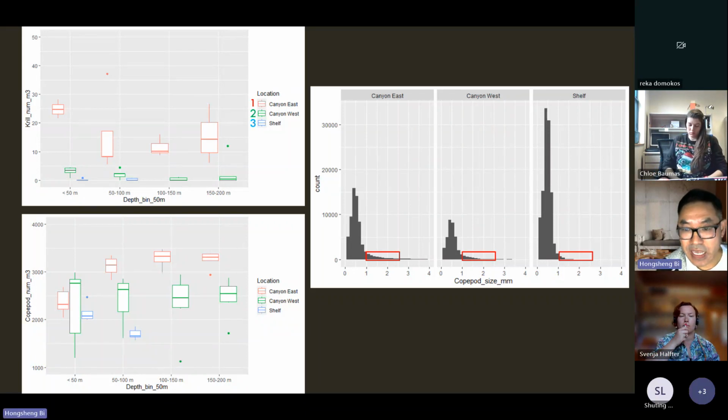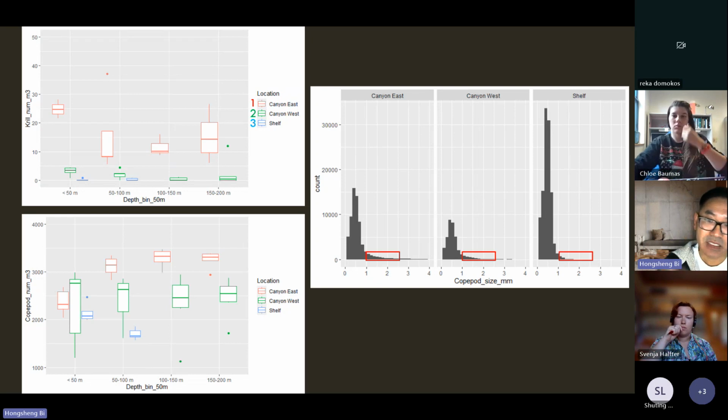The red color indicates canyon head, which I labeled as 1. Green color indicates canyon west, the line inside of the canyons. And then the shelf is the blue one.